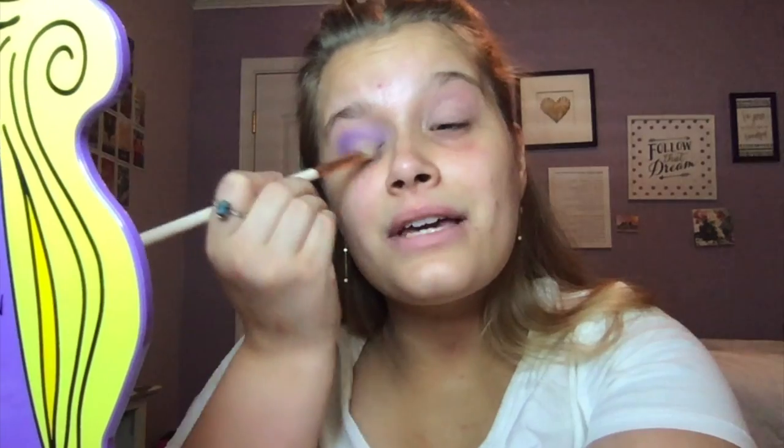Oh my gosh, this is amazing. This is my dream shade. I am in love with this purple. I could hate the rest of this palette, which I probably won't, and I would keep it just for this shade, to be completely honest. It's incredible. It's not going anywhere.